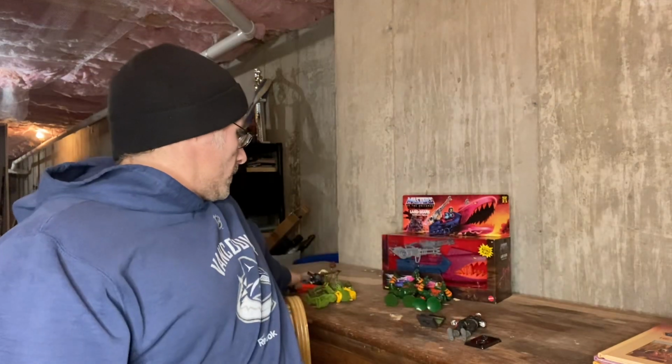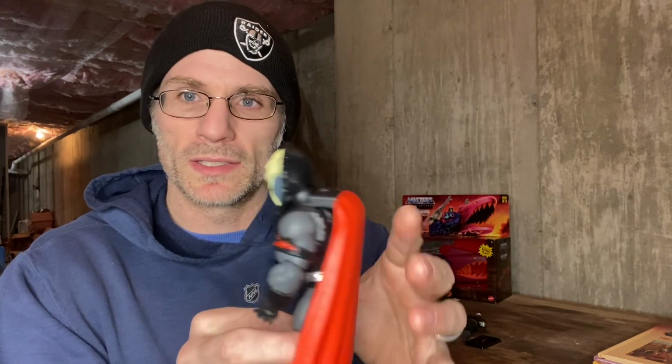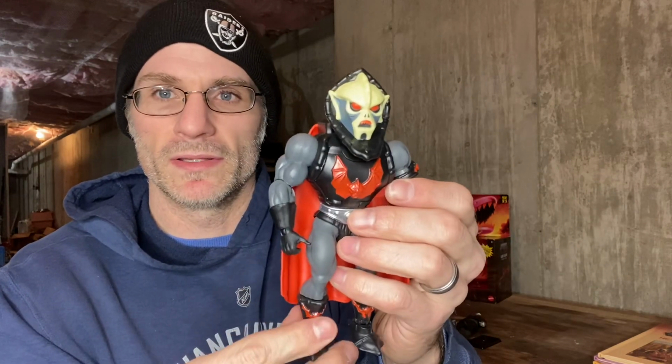And I was at Target too, and I hadn't seen this Origins figure. This is a MOTU figure in a while, so it was kind of random that it was there. And that's Buzzsaw Hordak. Now I already have the blue Hordak, the Super 7 blue Hordak, and the vintage gray Hordak, but this one was kind of more complete with the cape and everything like that, and I thought it was a cool looking figure, so I decided to pick him up. I like the looks of this figure, especially with the cape and everything.